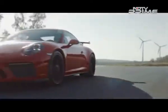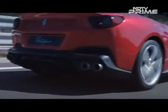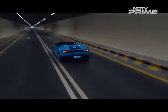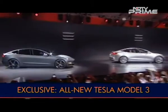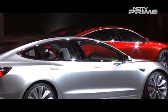If you look at all the cars launched in the last few years, SUVs, supercars, hypercars, etc., there is just one that we can think of that has made an impact like nothing we have ever seen. And no, it isn't the latest Porsche, Ferrari or Lambo. In fact, it doesn't even have a proper engine. Yes, it is electric. And if you haven't guessed it by now, we are talking about the Tesla Model 3.